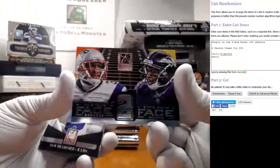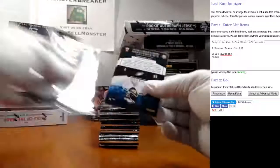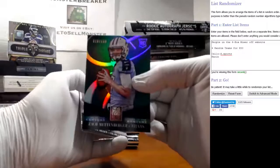Cube and Steve Smith, Broncos and Ravens, face to face. Roll a die for that one. Taj Boyd for the Jets, rookie, 443/999. Zach Mettenberg, turn of the century, number 19/199 for the Titans.